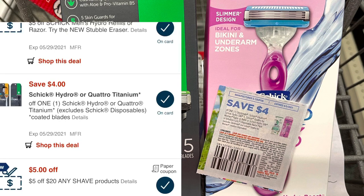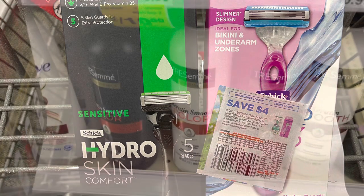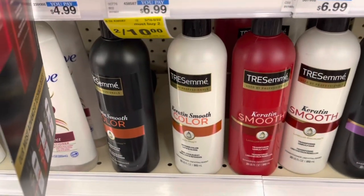I have a $5 off $20 shave CRT that I sent to my card. I have a $4 digital for the men's Schick. I have a $5 CRT for the men's Schick. And then I also have this $4 coupon for the women's from the 5-16 Smart Source. So this is gonna bring my total down to $3.08, but I'll get back that $10 extra buck, making both of these a $6.92 moneymaker.